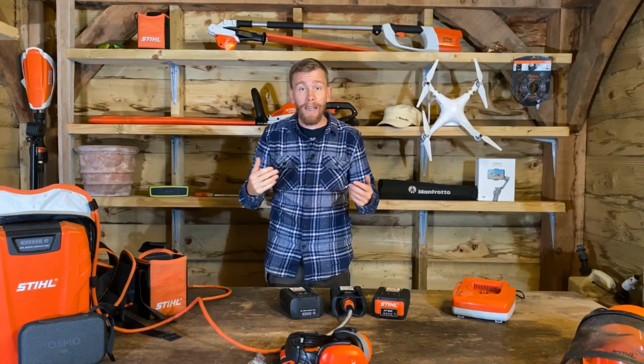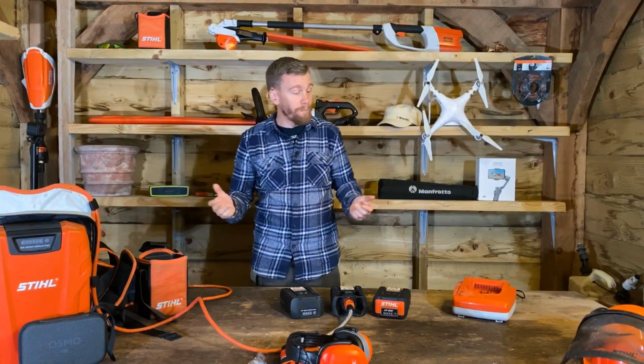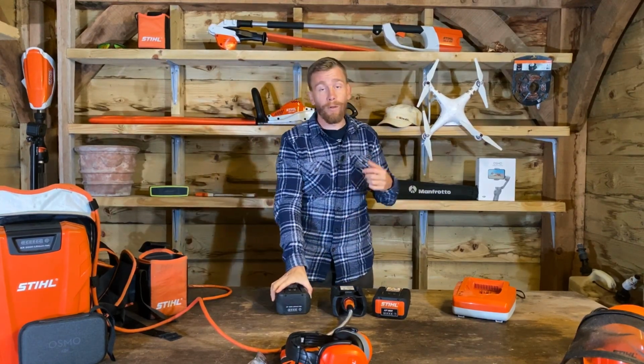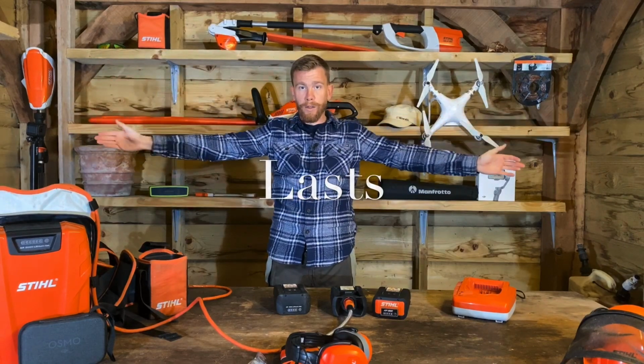Being obsessed with having a battery that's going to last all day isn't necessarily the case, but when you look at the hedge trimmer I was using in the video, the HLA65, the battery range on that is absolutely superb. With this AP300 battery, which is what I was using, I will put the details up of how long that lasts with that.